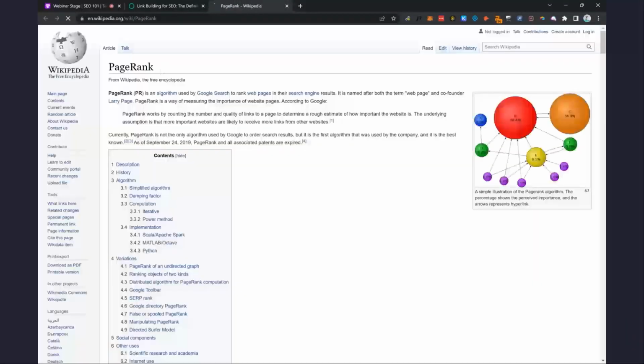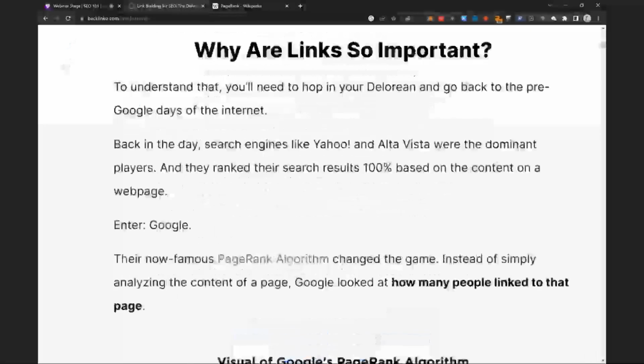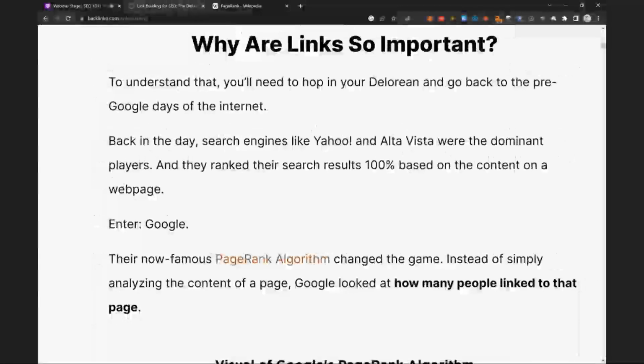However, if it's linking to a page outside of Backlinko, we call that an external link. So here, Backlinko linked to Wikipedia, and the page it's linking to is about PageRank. The text Backlinko used for the link says "PageRank algorithm." Ultimately, this simple thing, the link plus the text used to create it, is what started Google on its journey to become a multi-billion-dollar company in the first place.